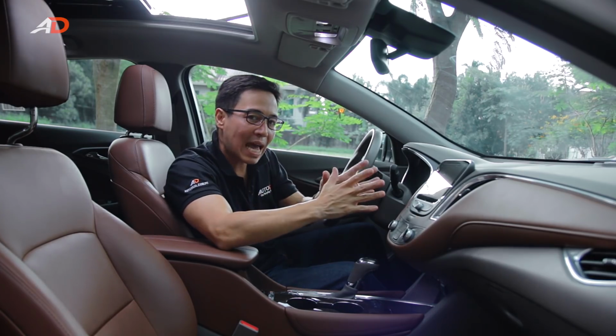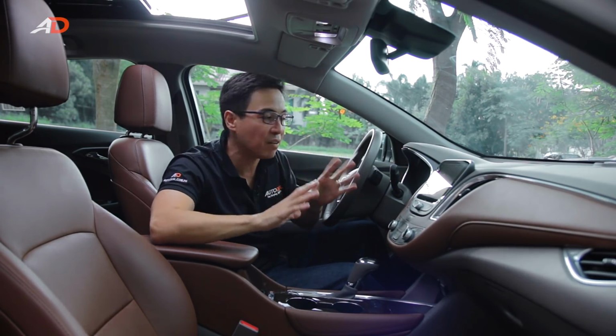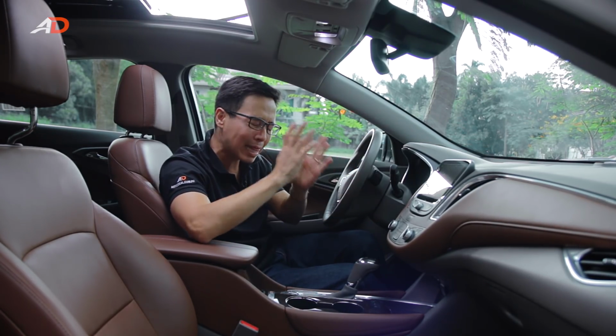The one thing that I have to add about this unit is that the whole thing is integrated into the dash very, very well. It doesn't stick out like a sore thumb, and that, I gotta say, I do love.